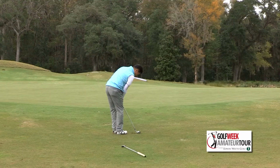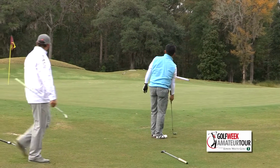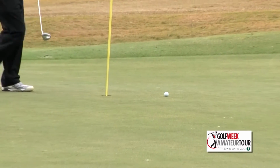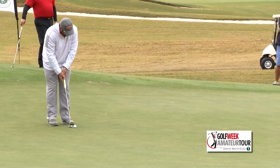I would definitely think that he wants to run it by the hole so he has an uphill putt coming back for his par. And pretty well done. Very well done by Mike Kim. So he's left himself inside of 2 feet for his par. Terrific chip.